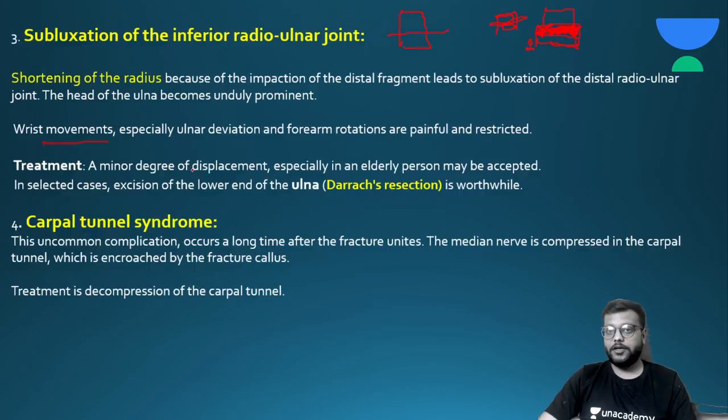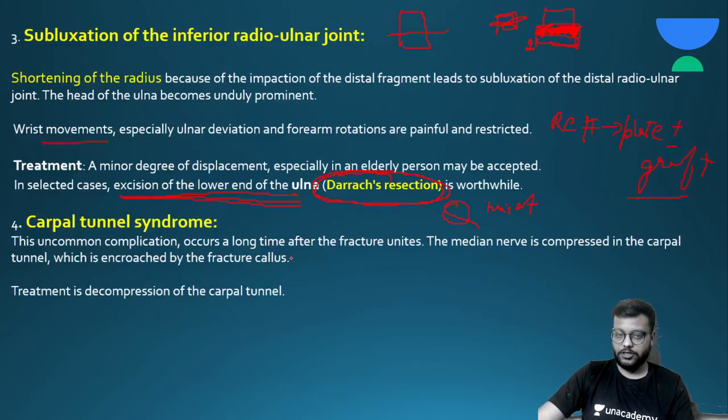So treatment kya hai, minor degree is acceptable, if zyada hai you have to go for surgery, you have to refracture and you have to do fixation by plate with or without bone graft. And other thing that you can do is excision of the lower end of the ulna, apne pehle bhi padha tha. And this excision of the lower end of the ulna, this is a potential question, especially in INICET type of exam, and this is Darrach's resection. Isko kya bolte hain? It is called as Darrach's resection.